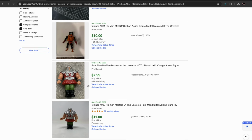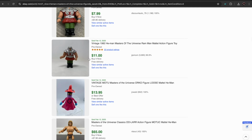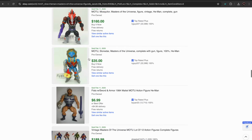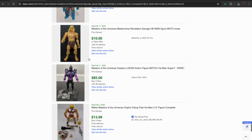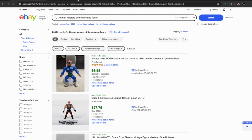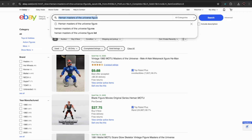I have one of these guys, this guy, 12, 13 bucks, no big deal, right? But if you're buying a whole box or you're paying 50 cents or $1 for them at a garage sale, great pickup. You can see all this stuff. These little guys are great money. People love He-Man, Masters of the Universe. It is my childhood. It is most people's childhood who are millennials. Let's move on.